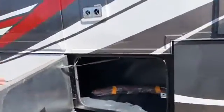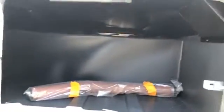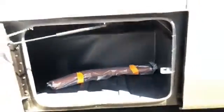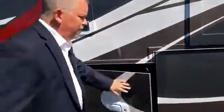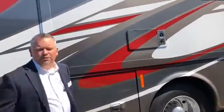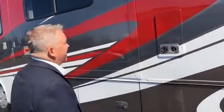is the other side. So Tiffin's great. So they actually give you a sewer hose when you purchase a new motorhome. This also has two furnaces, which is great. So one is going to be for the rear of the coach, so you can adjust your temperatures accordingly, and then you'll have one for the front of your coach. Some people may like it a little cooler when they're sleeping, so you can have that adjusted as well.